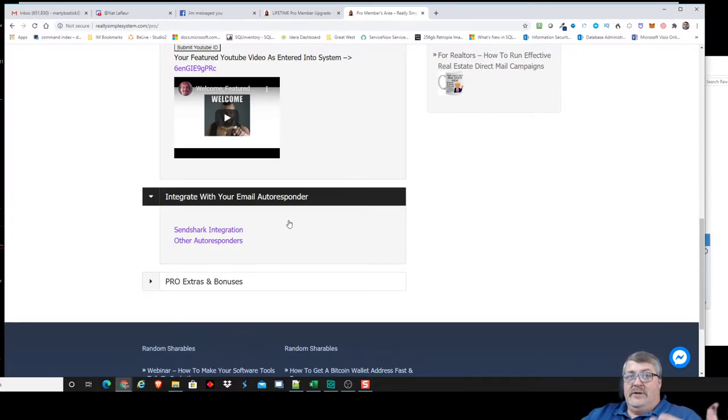Now, you don't have to do it. It's optional. You can also integrate with other autoresponders through Zapier, creating automation rules, and he walks you through how to do that. It's pretty simple. So the major ones, the Aweber's, the Get Responses, the SendLanes, and the rest of them, it'll integrate with those too. But the Synshark integration, you just fill in a couple of boxes and you're done.